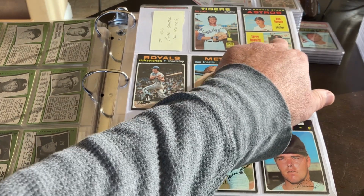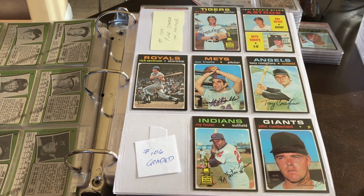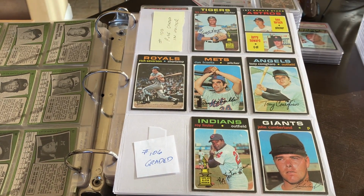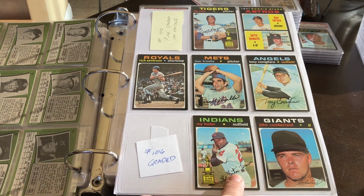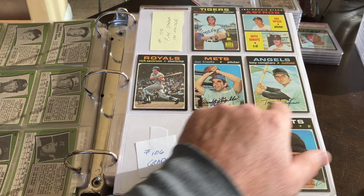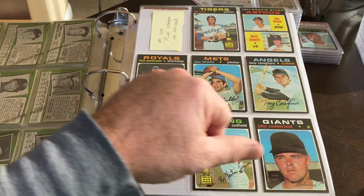And then let's see, these rookies. Ken Forsch threw a no-hitter, and so did his brother. Larry Howard, there's a cool action shot there. Roy Foster, Gold Cup. Conigliaro, that's a hair, it's not a crease.